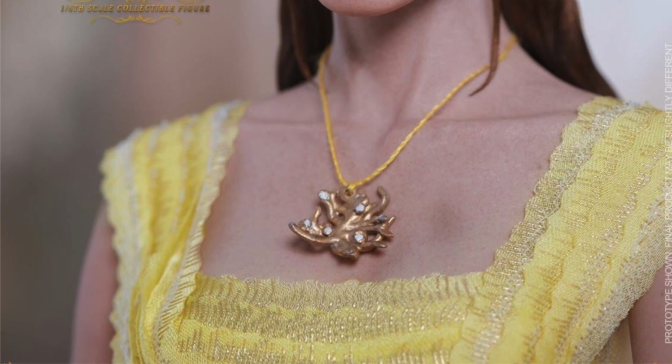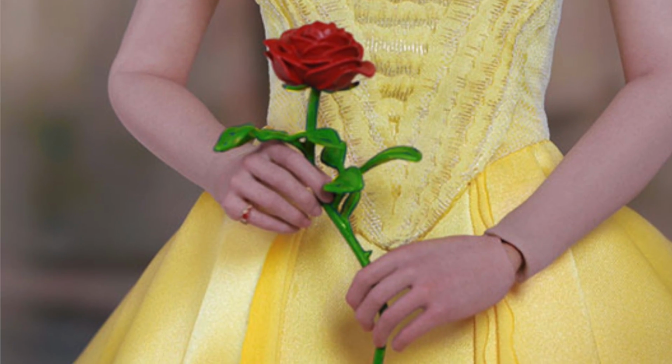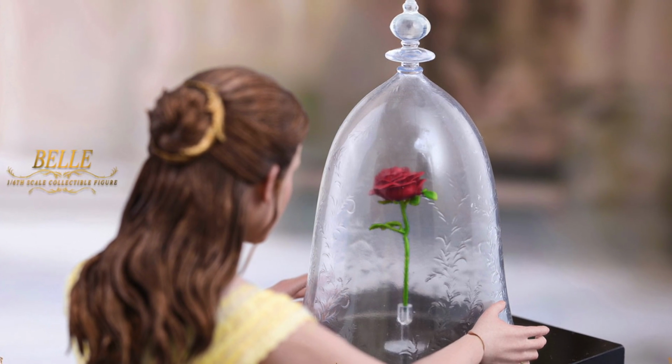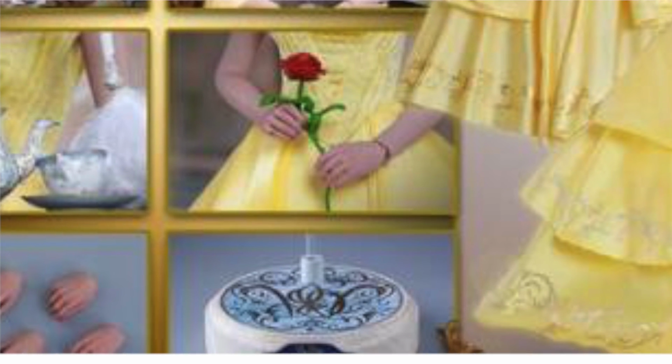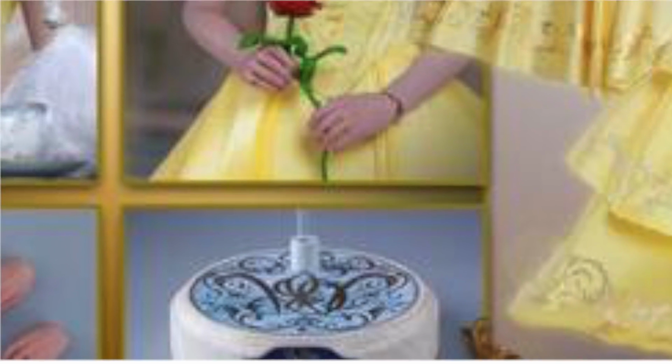However, her Tree of Life necklace was said to be included and is definitely created accurately, as well as the ring on her pinky finger. Her other accessories included are the Enchanted Rose enclosed in a glass cloche, and a Beauty and the Beast themed figure stand, which is covered in patterns molded after the ballroom's marble dance floor in the movie.